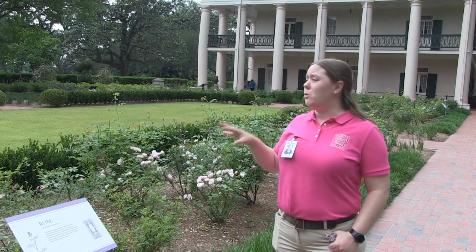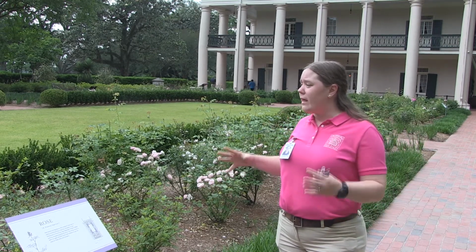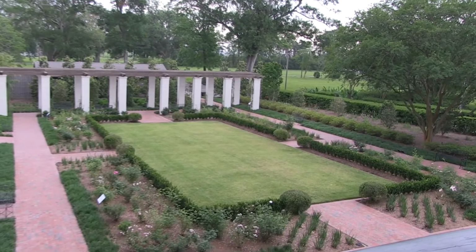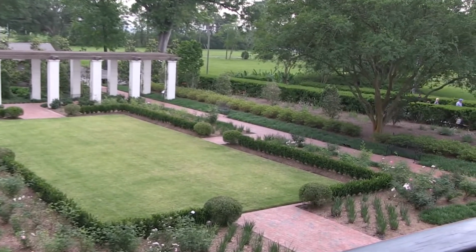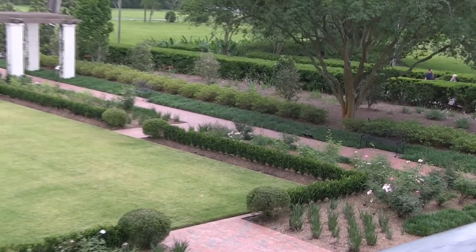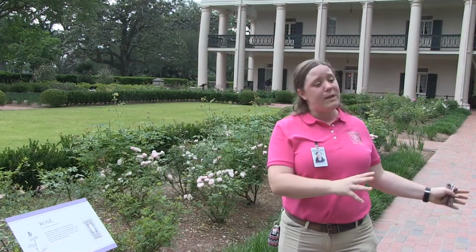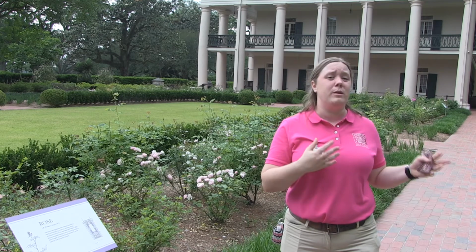So while today this looks like a rose garden, like what Mrs. Stewart treated it for more than 50 years, originally this is going to be the hub for the house slaves at Oak Alley Plantation. This is going to be where the cook is. This is going to be where the laundresses are. And this might even be where some of the house slaves are residing.